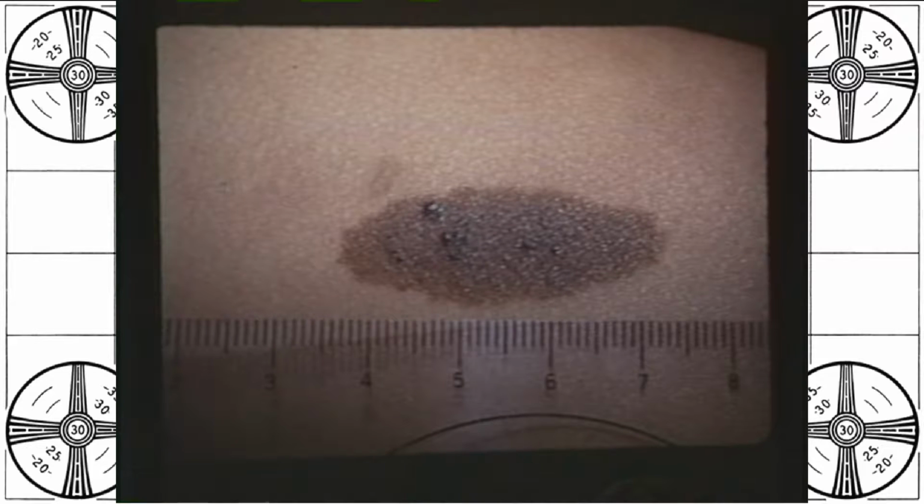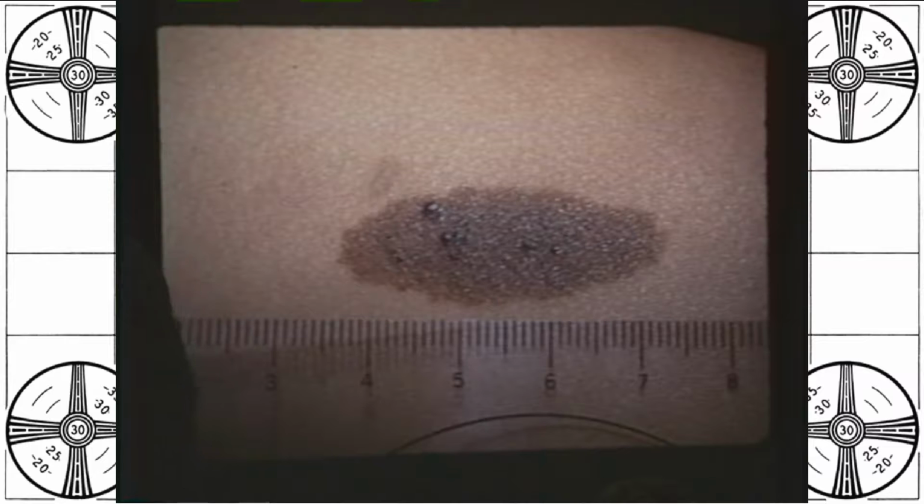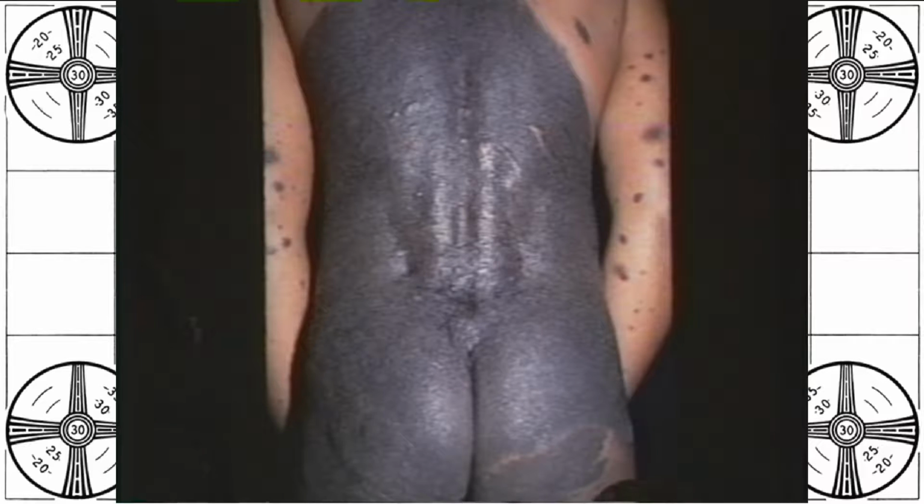Here you have something about 3.5 by 1.5 centimeters. You may have a uniform pigmentation, or you may have little darker areas within the area of the nevus. At the other extreme, you have a very large congenital nevus.